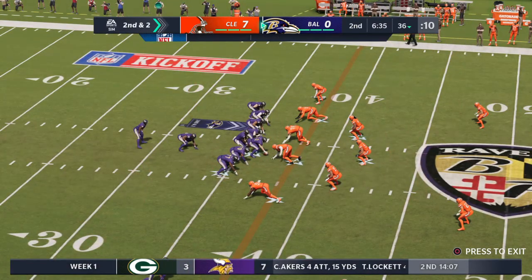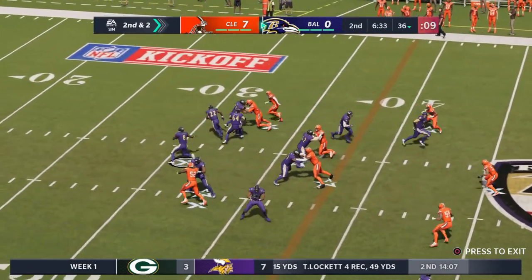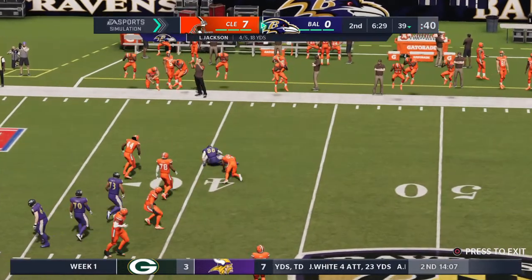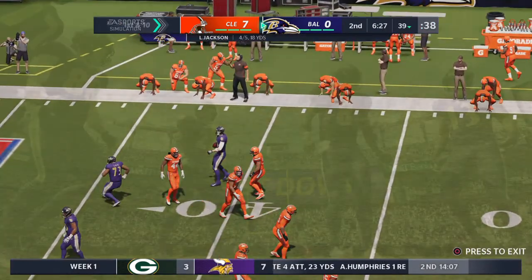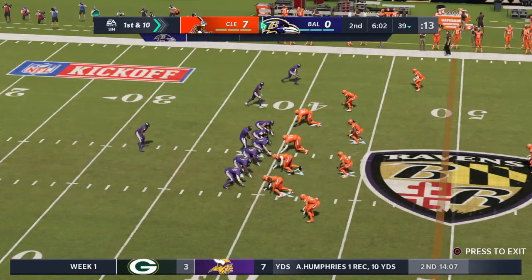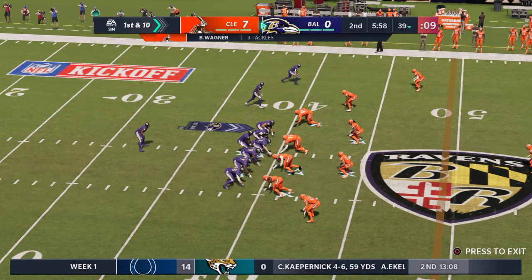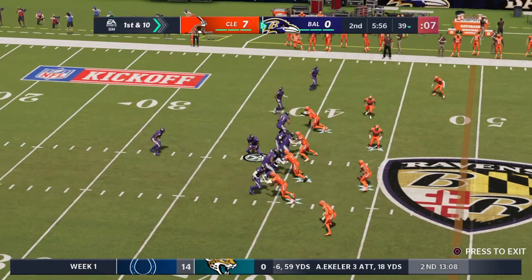It's a gain of 8. Brings up 2nd and 2. Jackson now off the bootleg. That's complete to his tight end, Mike Gesicki. And he'll get it out near the 40 to the 39. They'll get 3 as the drive continues. It's a first down. 1st and 10 at the 39-yard line.